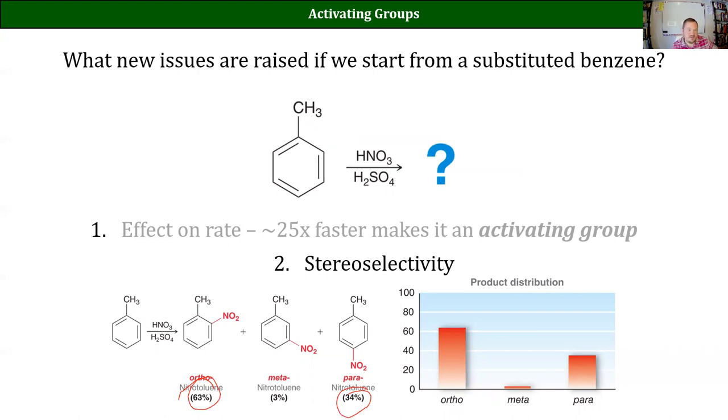Despite the fact that para technically is going to be favored by the sterics, the fact that you've got two ortho carbons usually winds up counteracting that, unless we're talking about really big groups. If our electron donating group is a t-butyl group, much larger than a methyl group, then we might see that distribution shift a little bit more towards the para. But in general, we're going to get a mixture of the two.